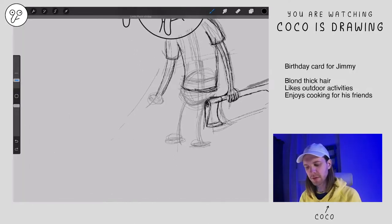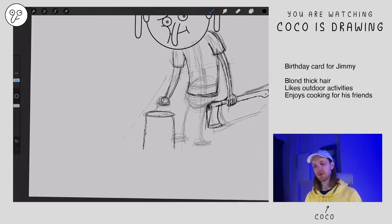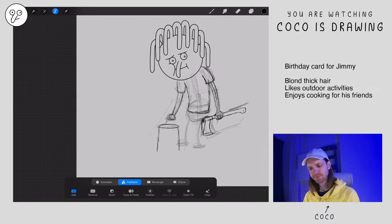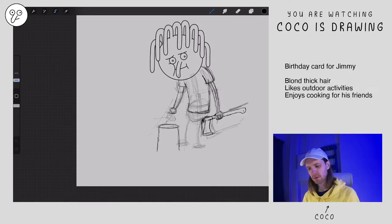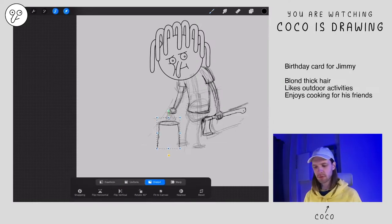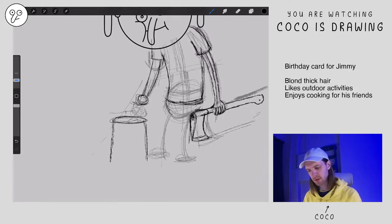And this hand size, we're gonna try to match it over here. That's holding. Oh yeah, we had this chopping board situation. Gonna move this up a bit, like there. Also move this tree thing up here. Yeah, okay, let's just go with it, not think too much.